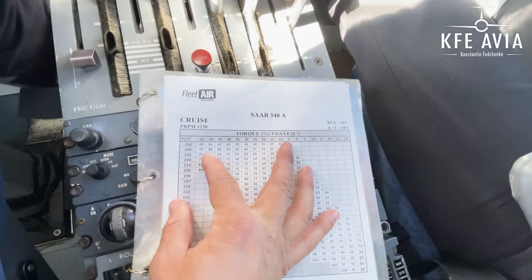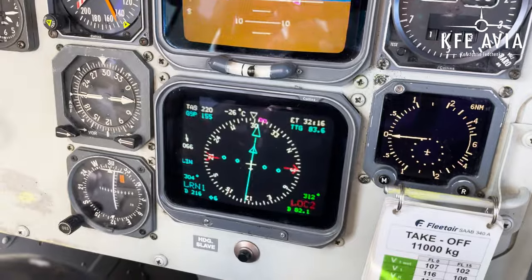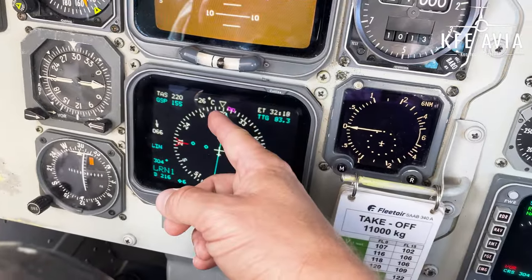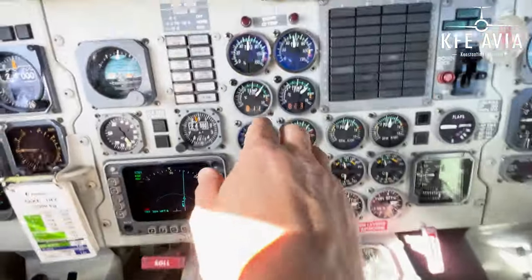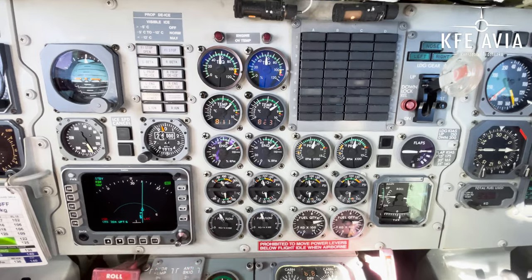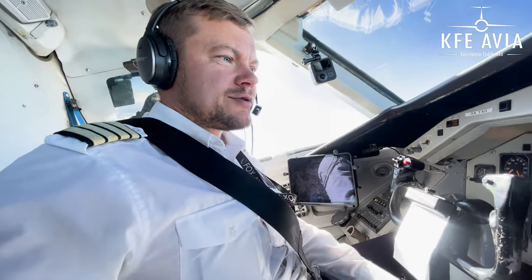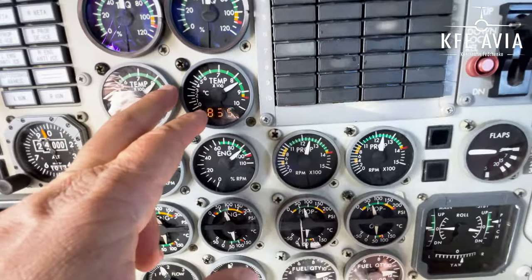Check. So level 240, outside air temperature minus 26. It's here. We have to do torque 57. Torque 57%. We can add a little bit on the right. This is maximum power setting at this altitude. It's also limited by the ITT temperatures of 850 degrees above level 150.